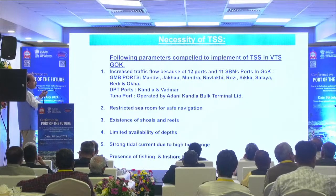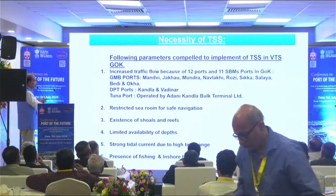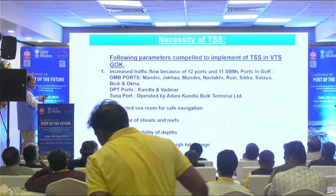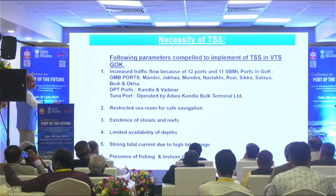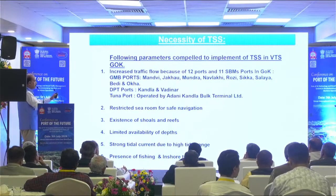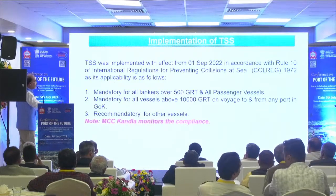The following parameters compelled us to implement the TSS, the traffic separation scheme, which was implemented recently in 2022. It increased traffic flow, and because of 12 ports and 11 SBMs in the Gulf of Kutch, GMB ports, that is DPA ports, and Tuna port operated by Adani Kandla, there is restricted sea room for safe navigation, and existence of shoals and reefs. The geographical location is such that a maximum number of shoals and reefs are present, with limited availability of depths, strong tidal current due to high tidal run, and presence of fishing and inshore traffic.